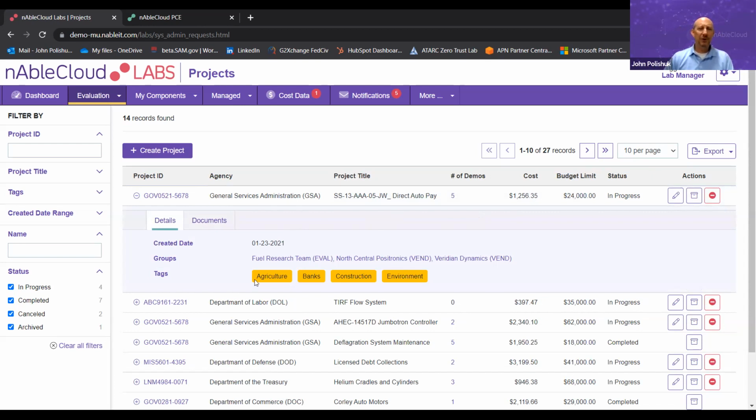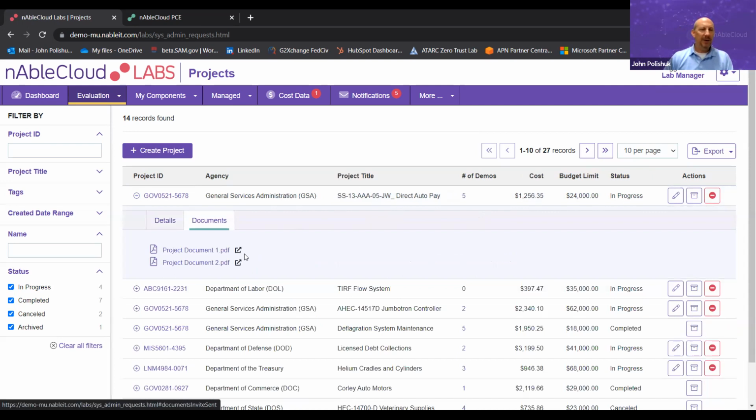So for this specific opportunity, you can add metadata tags, you can add documents, whether they be marketing documents or slide presentations that the vendor may want to submit as part of this. You can also start setting budget limits. If you've got a review and you don't want to spend more than X amount of money, you can put this in here. And again, using that costing tool, you can start tracking what you're burning as far as cloud costs are to keep an eye on things so that you're not going way over budget.